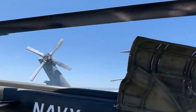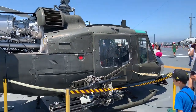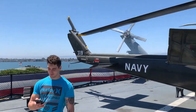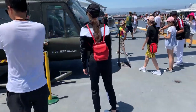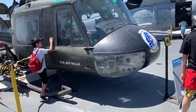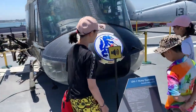Tail rotor. Rotor assembly. You know what? Out of all the Hueys we've seen so far, this one really looks like the most complete out of all these places we've been so far. They might have a good one in Balboa Park. Well, we'll go there too. But the one at Tulsa was just garbage. That was freaking terrible.